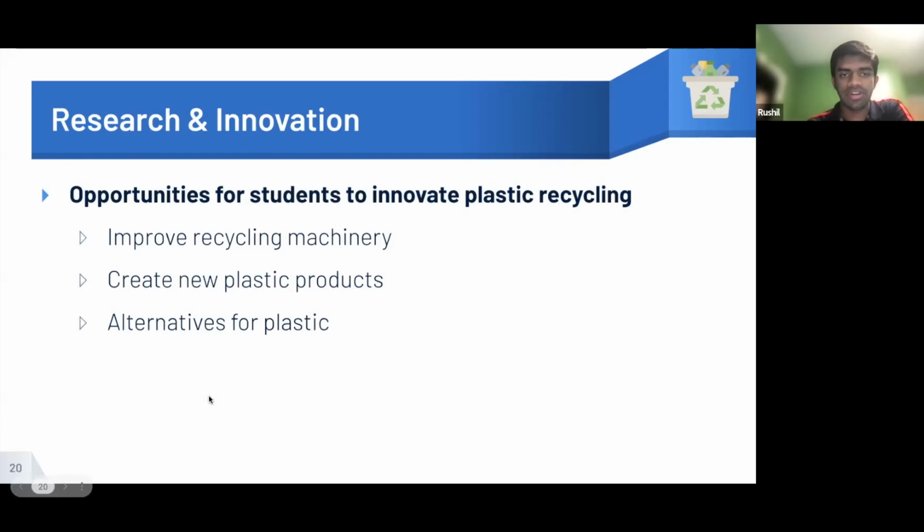Fourth is research and innovation. Essentially, having a workspace gives a tremendous opportunity for students to learn more about plastic recycling, but also innovate in the space as well, like improve the recycling machinery, make the machinery a smaller footprint, more modular, more transportable, decrease that recycling time, but also create new plastic products and even alternatives for plastic, things like biodegradable utensils. It's research and innovation in this space as well.